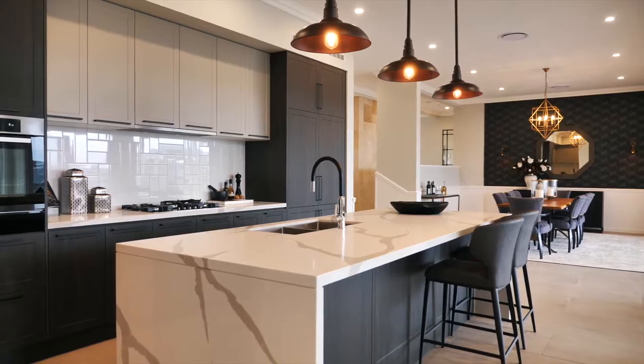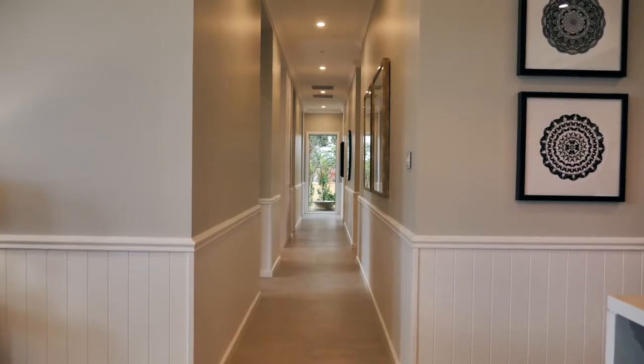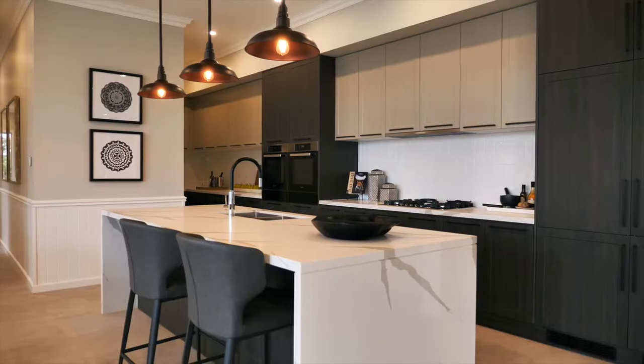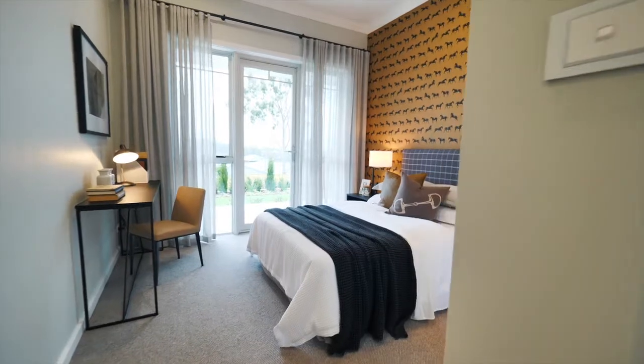The floor plan is really interesting too, because you've got kind of two hallways, right? The two corridors basically allow you to circulate through the home and experience the home a little bit more. Yeah, I love that, you're not always constantly walking through the kitchen. Yep. If you're in the front living spaces, you can make your way through to the other bedrooms and you don't even need to cross paths through here.